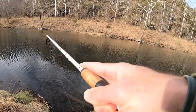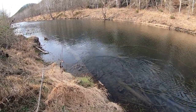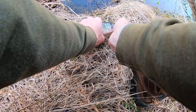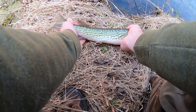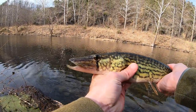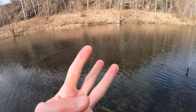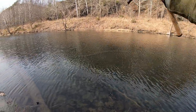Got him. It's a pickerel too. He's barely hooked. Not a big one, but it's a fish. I got a mouthful of teeth. It's a beautiful fish. There he goes. Yes, three species. Been trying to catch a pickerel all day, guys, and I finally did it. That pickerel destroyed my silver blade fishhawk spinner.